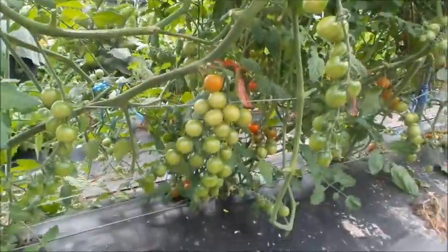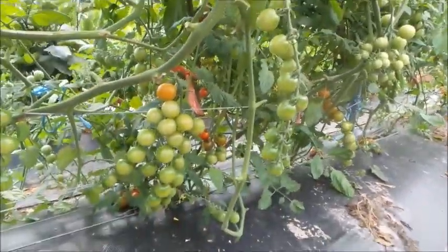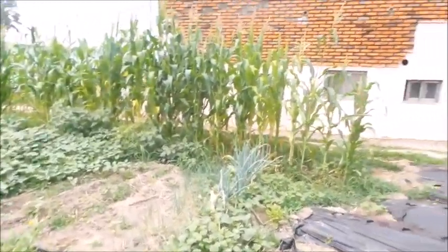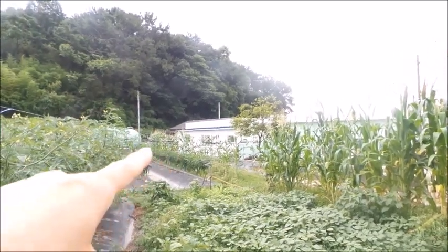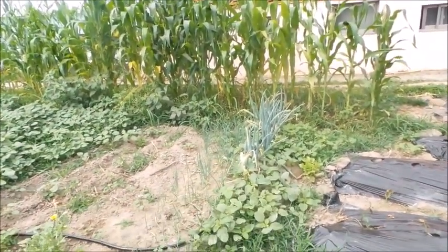Look at this, cherry tomatoes. They look like grapes. Nice. Here we have corn. Up till back there. Here we have negi. What is that? Spring onions?